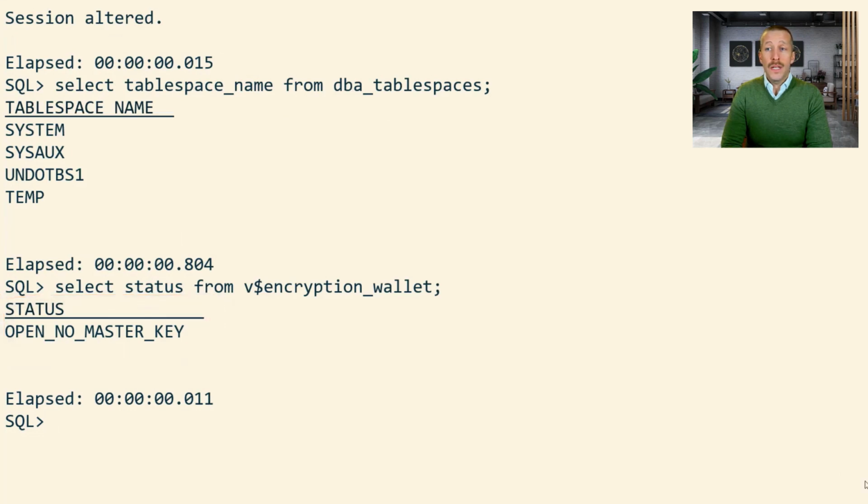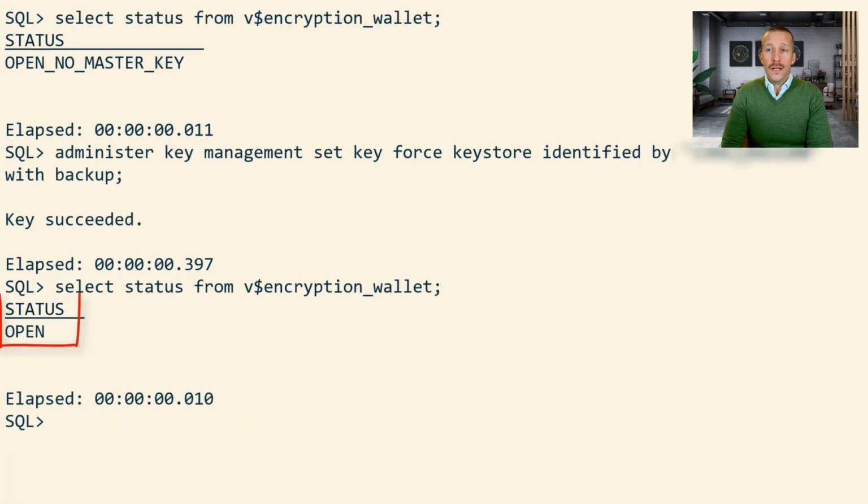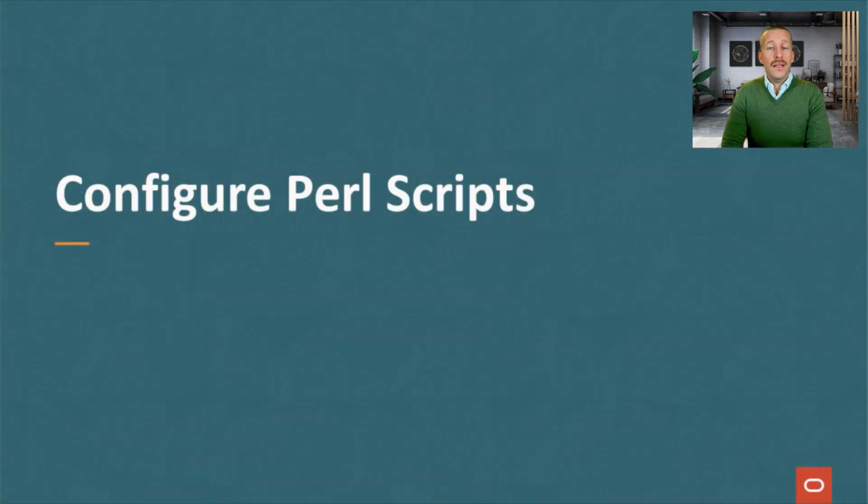It's an encrypted PDB, so I need to do some massaging on the TDE part to ensure that it's ready to receive an encrypted database. I create a TDE master key, and now it's time to configure the Perl scripts.